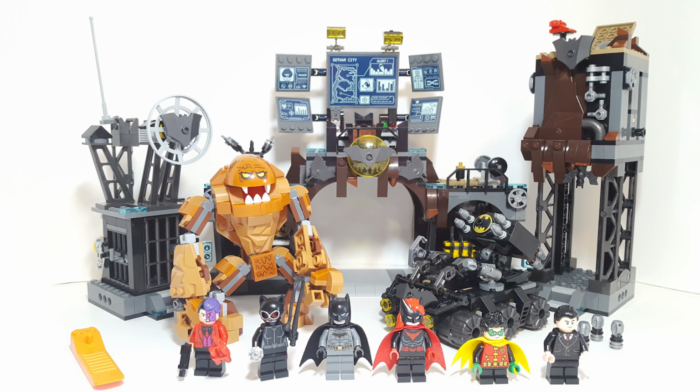I feel like I say this every single video, but the price gap here has just increased so much over the past few years. I remember when it was just a difference of $20 when it came to $100 sets. Now it's $40. My goodness. It has 1,038 pieces, 6 minifigures, and 1 buildable figure.